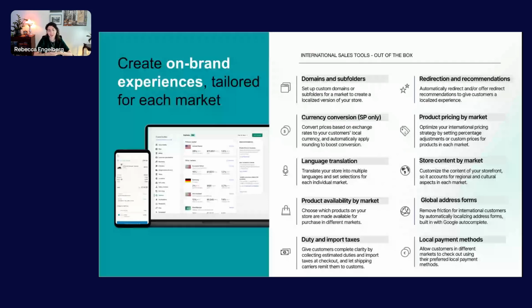Language translations. So you can translate your store with Shopify's first-party app called Translate and Adapt, as well as you could adjust language based on culture. For instance, you might be selling what we call pants in the US and Canada, but in the UK, you might want to call that trousers, as well as the ability to adapt store content by market. In other words, localizing banners or region-specific messages depending on holidays in that region or unique shipping offers that you want to provide to that region.